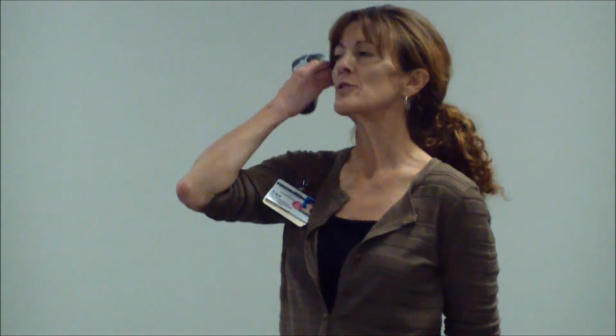So according to the AICR, do you know what that is? American Institute of Cancer Research. So their recommendations are: choose a diet rich in a variety of plant-based foods, eat plenty of fruits and vegetables, maintain a healthy weight, and be physically active. Drink alcohol only in moderation, if at all. Select foods low in fat and salt.